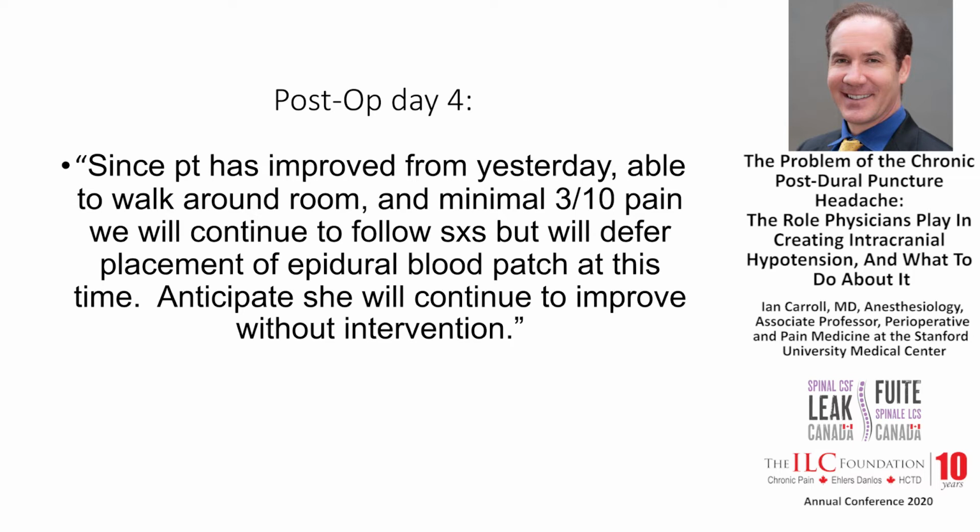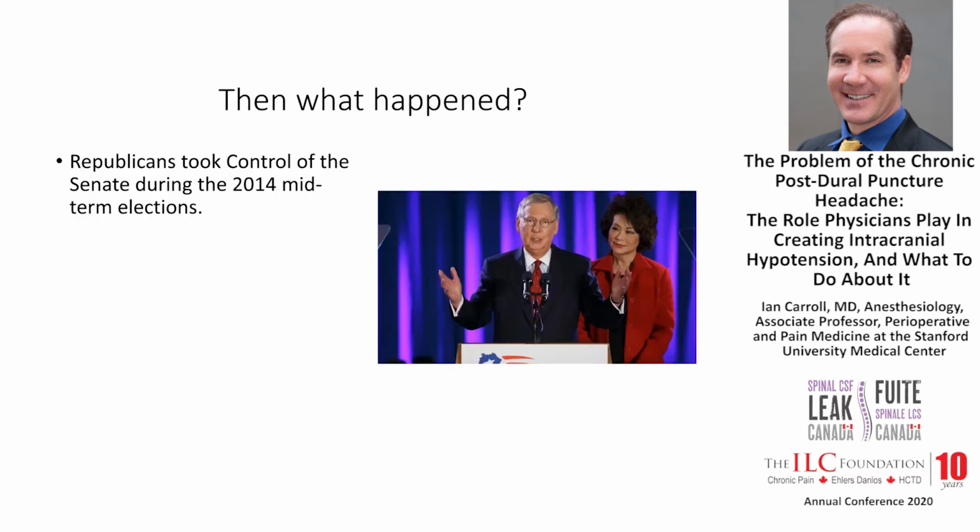This is a total standard of care maneuver in someone with a post-dural puncture headache who is improving. It is part of the standard of care that you can pursue conservative treatment with hydration, caffeine, NSAIDs, with the expectation that some significant proportion of them will just resolve on their own.